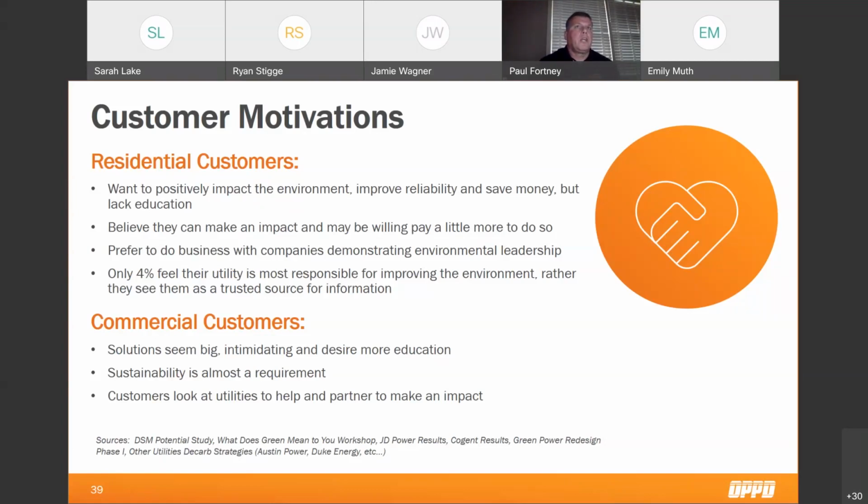We heard that residential customers want and have a desire to positively impact the environment. They also want to save on their utility bills, but they don't necessarily know where to start or where to find reliable information. They felt they had a role to play as individuals, and they also believe that corporations need to take responsibility for the environment. But a lower percentage thought that their utilities carried the most responsibility to improve the environment.